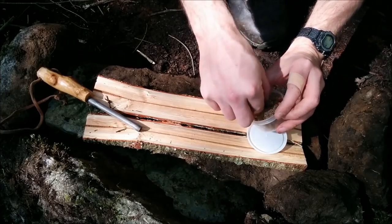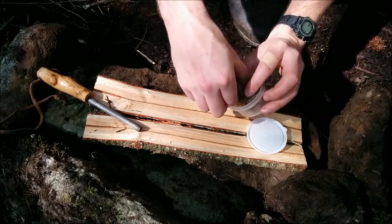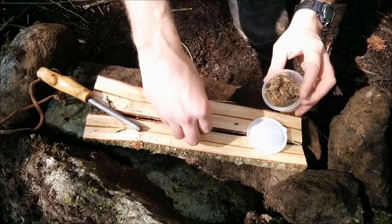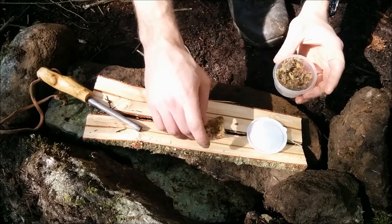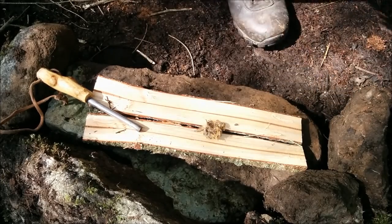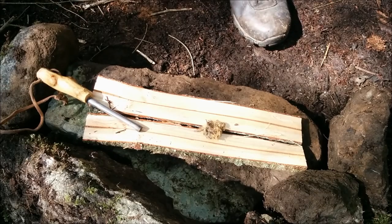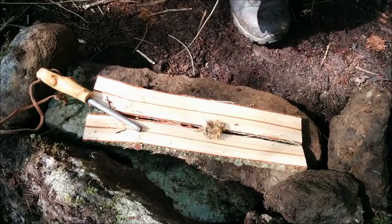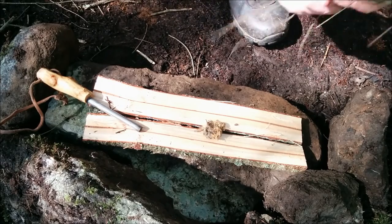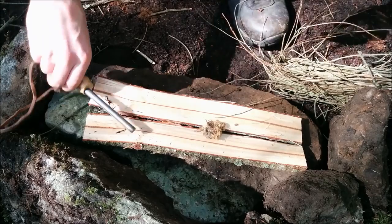Okay, so I'll take a nice chunk of the homemade fire lighting material. This is totally overkill, but I'll show you how easy stuff like this is to light and start your fire. You don't have to go in the woods without any of this stuff. If you're beginning to start bushcraft, things like this will save you a lot of headache.